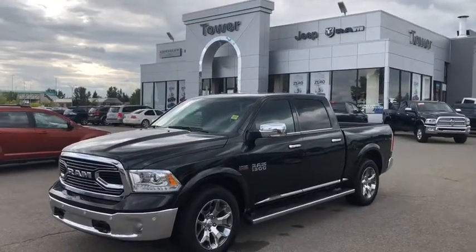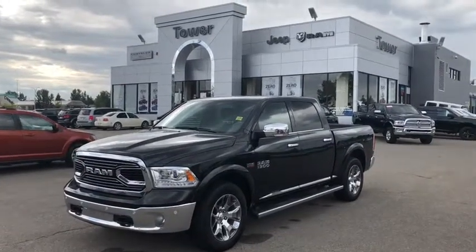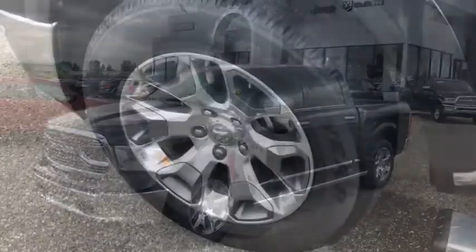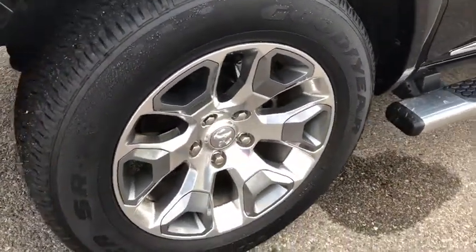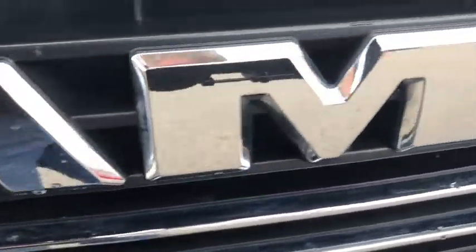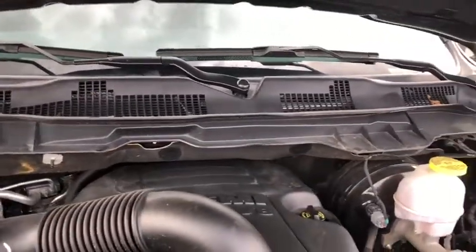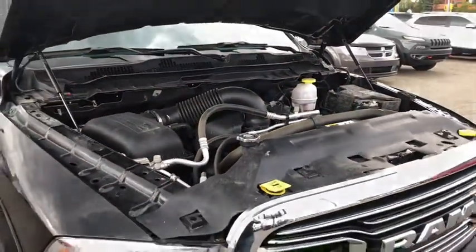Perfect day here in Calgary, which is perfect for Tower Chrysler to introduce to you this 2017 Ram 1500 Crew Cab Limited in a brilliant black exterior. It rides on 20-inch Goodyear Wrangler tires. It runs with a 5.7-liter V8 HEMI engine, giving this Ram 1500 395 horsepower.